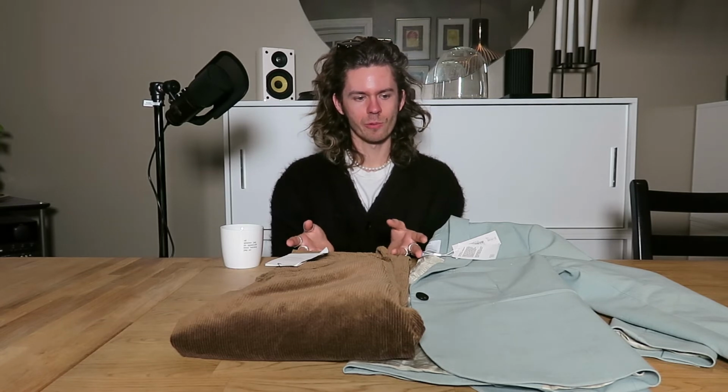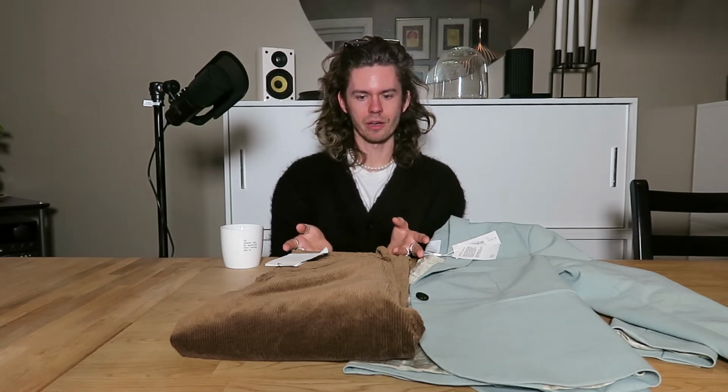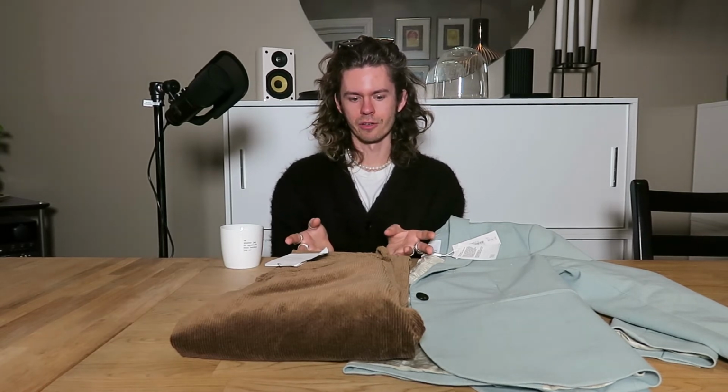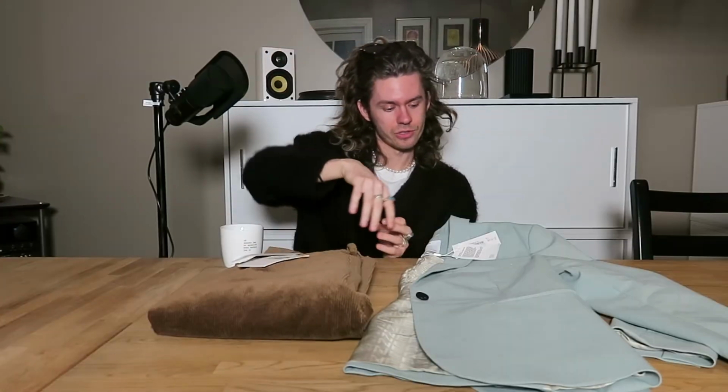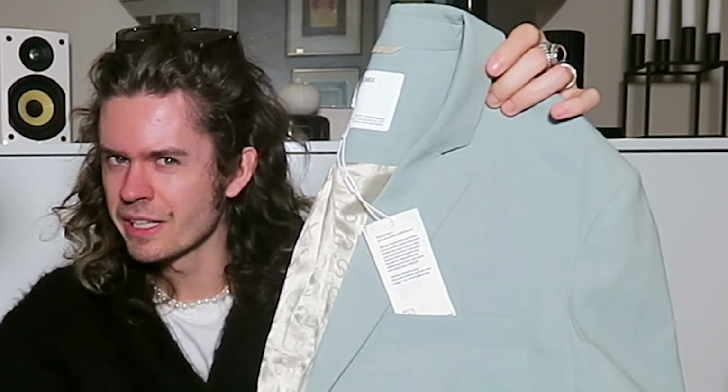You can actually wear them together without it seeming odd, even though they are very contrasting hues of color, right? Brown versus pastel green turquoise. Both of these pieces, right? They're actually women's wear. Would you believe it?